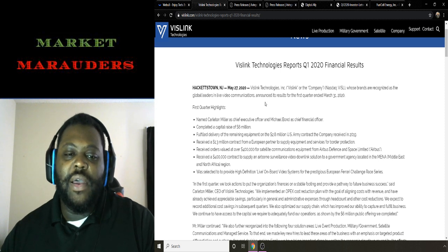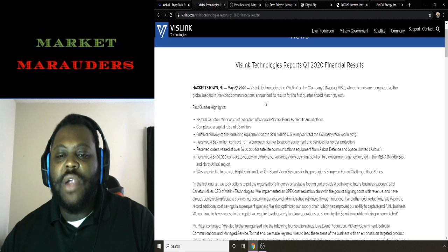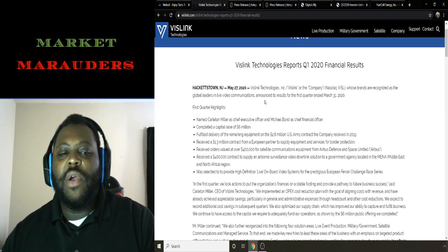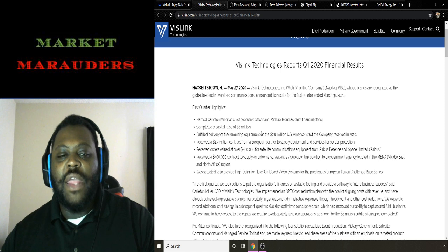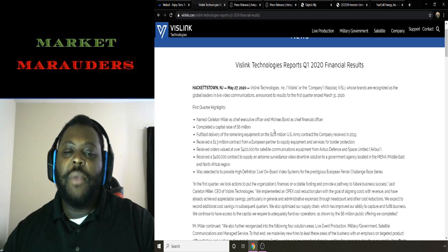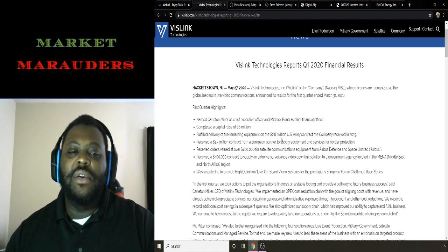It said they completed a capital raise of $6 million, fulfilled delivery of remaining equipment on the $2.8 million U.S. Army contract the company received in 2019. So if you go back and look at their charts historically, when they first got this contract, the stock shot up tremendously. It shot up to like $8 or so a share, and they've actually completed this contract. So they got a contract from the U.S. Army, and they've completed that contract. So, to me, I'm thinking there's going to be another contract. And once that contract comes, I definitely see this shooting up.